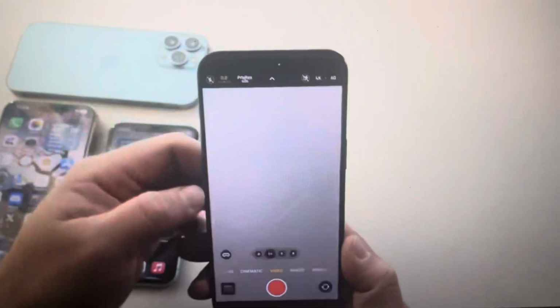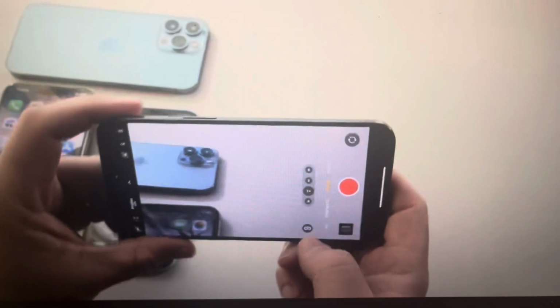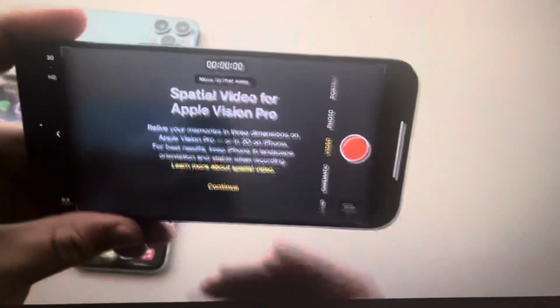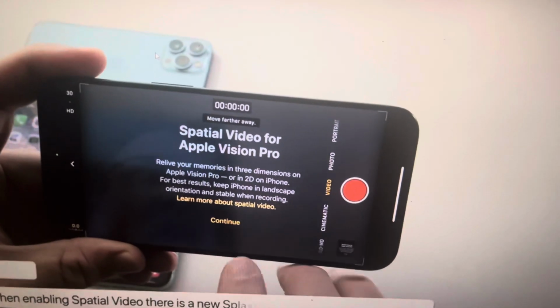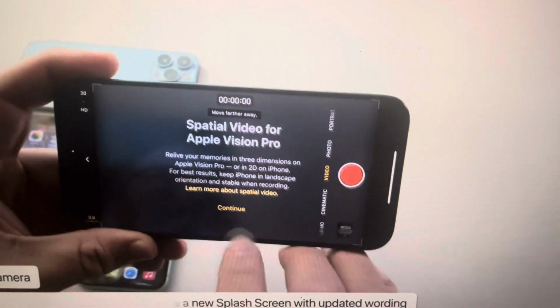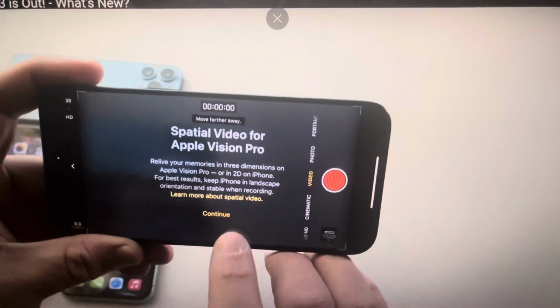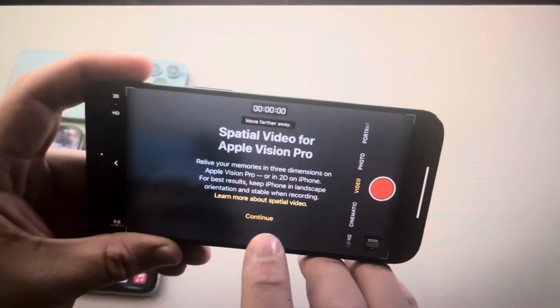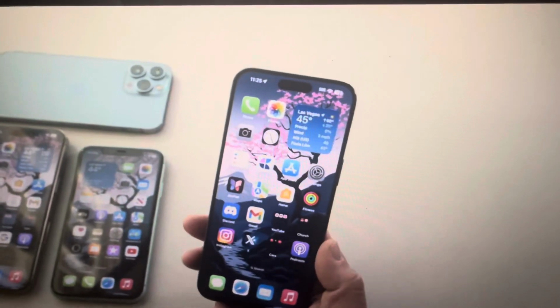Now we have some updates with spatial video, so if you go into your video, turn on spatial video, rotate this, turn this on, we get a new update where we have a splash screen where it says relive your memories in 3 dimensions on Apple Vision Pro or in 2D on iPhone. For best results, keep iPhone in landscape orientation and stable while recording. So this is actually an updated message we didn't have before, but they've updated with this one. If we tap continue, then we can record spatial video, and it records in 1080p.